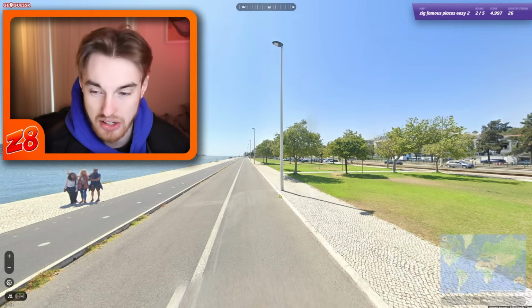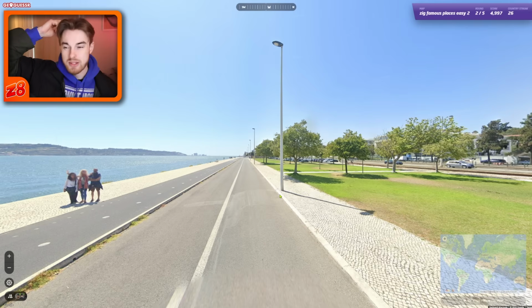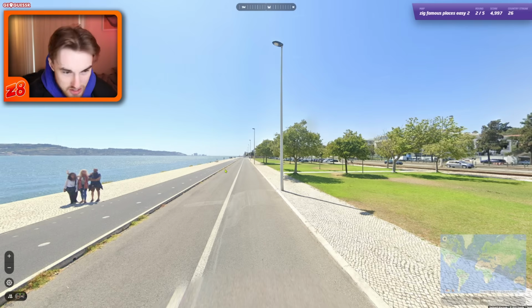This feels like we're near the Golden Gate Bridge to me. Did we have that in the last episode though? I don't think so. It feels like San Francisco, though. Are we in Europe? Wait, the pavement looks Portuguese, and this sign over here does not feel American, so... Okay, I'm going to have to completely switch up my thought here.